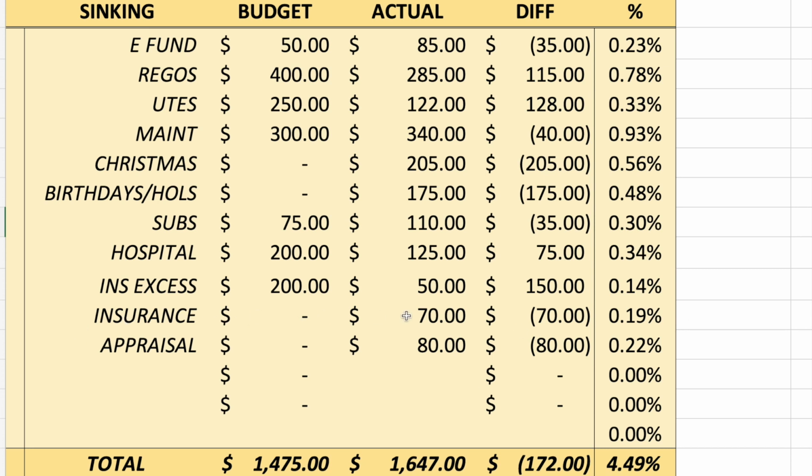Insurance, so we had set aside $70 because we knew that our insurance was going to increase and then that would offset some of that cost. And then we did put $80 aside towards getting the house appraised at the end of the year. So that gave us a total. We had budgeted $1,475. We actually ended up spending $1,647. So $172 over budget and coming in at 4.5%.